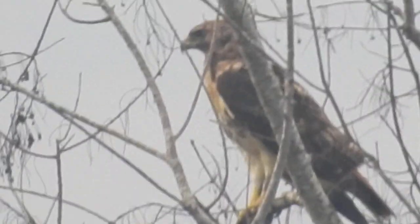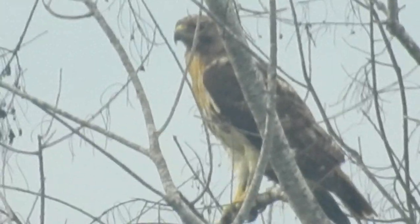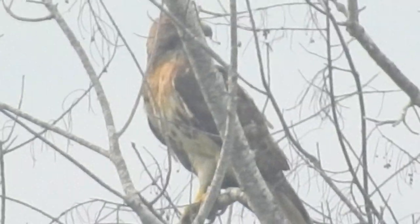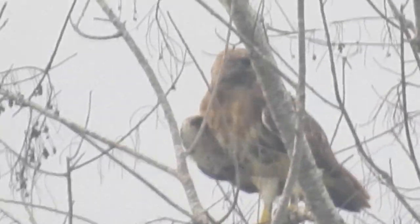No, they don't. You can't tell the difference between the two except their size. That's the only indicator. But I thought you said it was a juvenile. I said it is a juvenile, but I'm just saying it's a male juvenile. How could you tell it's a male juvenile? You haven't compared it to a female. Because it's small. They're full grown by this point in time. Females are bigger? They're full grown.